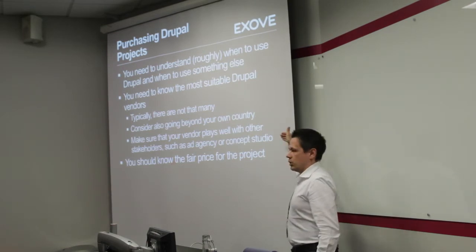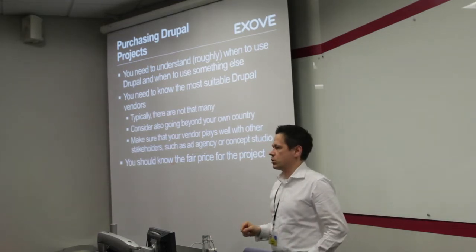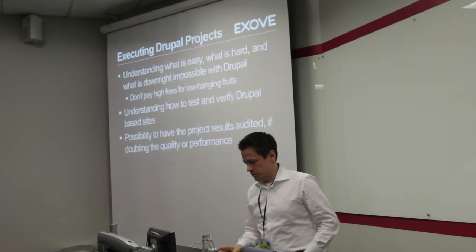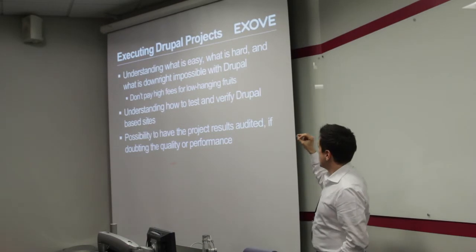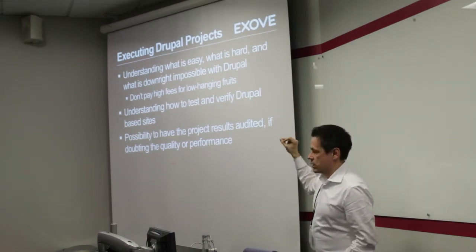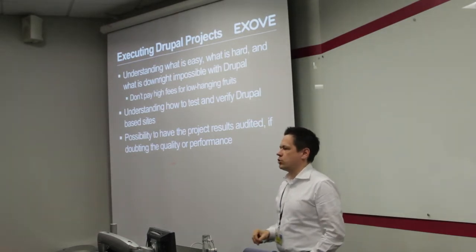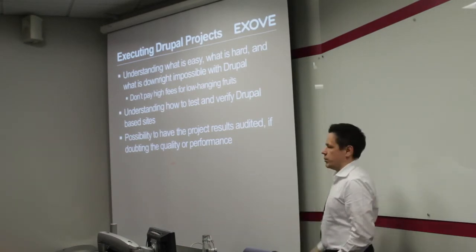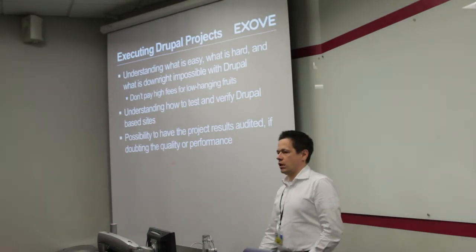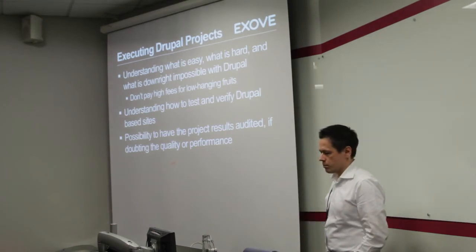And then make sure the vendor plays well with the other stakeholders, and know the fair price for the project. Otherwise, you might be screwed. If you want to execute them, you need to know what is easy, what is hard, and what is downright impossible in Drupal. This ensures that you don't pay high fees for low-hanging fruits. Okay, this takes 2 weeks, somebody clicks some admin interface, the vendor is done, and now they just sit on it for 2 weeks. Do something else, and then it will be you.